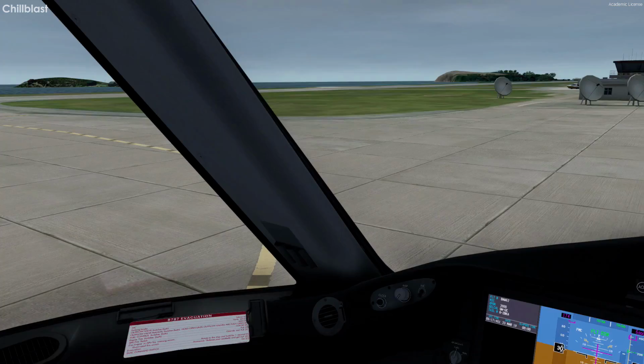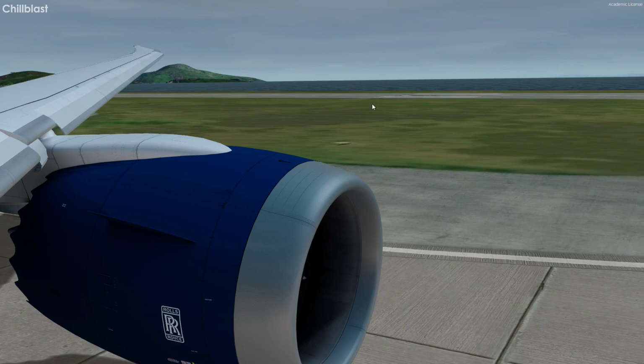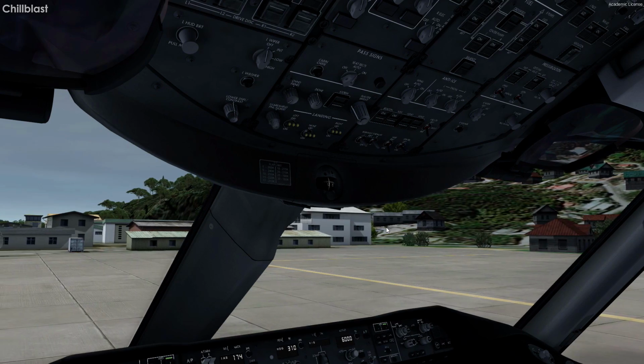So, I just realised I hadn't done the step climbs. So on the runway, we'll just do the step climbs. Let's get going. Let's set flaps 5. Seatbelts are on, aren't they? Yes, they had magically turned themselves off.